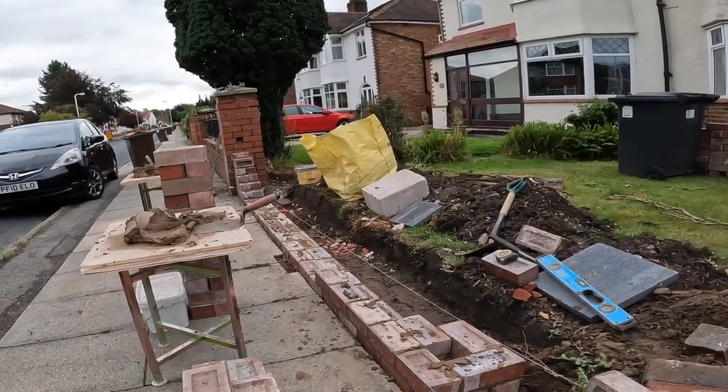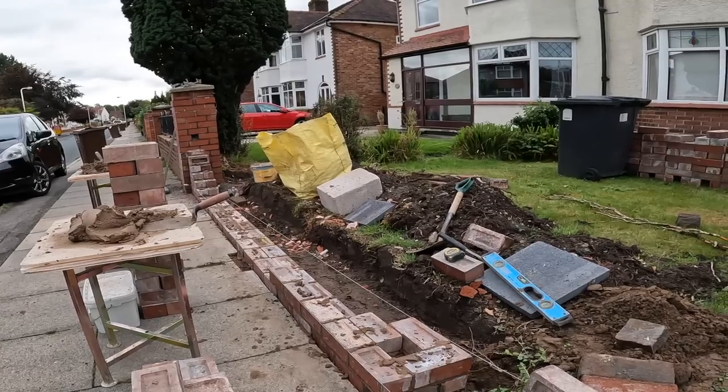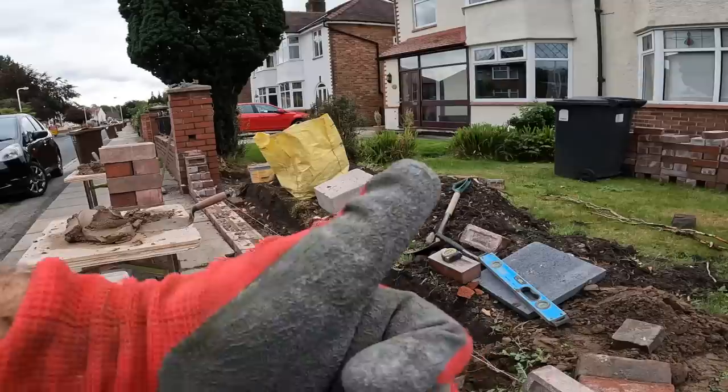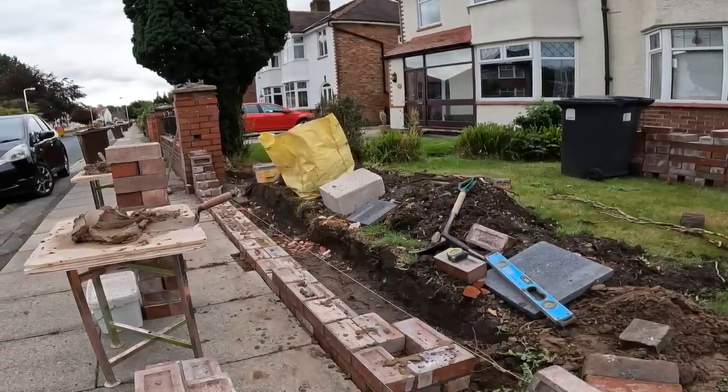There you go. So I'm going to run a little bit more in and then we're going to go back to time lapse. Try and put a bit more live action in, a bit less time lapse. Just means we can't listen to the radio as much.